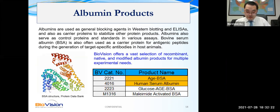Finally, customers who are interested in producing antibodies can use albumins as a carrier protein or as an adjuvant in stimulating the immune response of the host animal. So we have catalog number 2221. This is an AGE BSA. And this is an interesting product that a lot of customers like because it's useful in models to study the biochemistry of advanced glycation end products. And that's where AGE comes from.